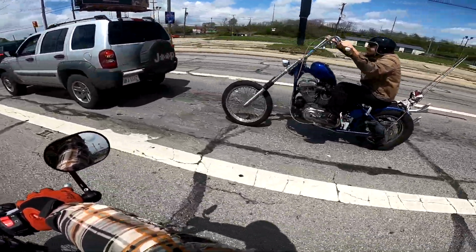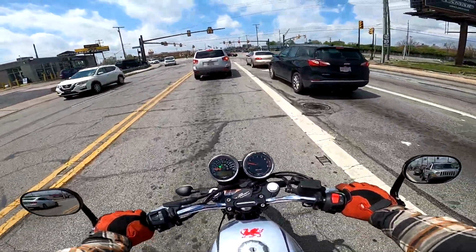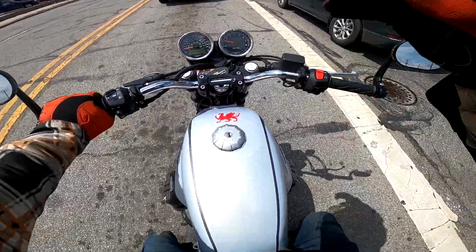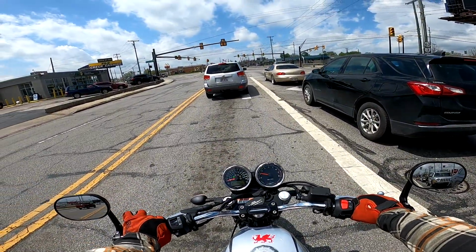Or we'll get a good look at that guy's chopper. It's an Evo Sportster, it looked like, or maybe a big twin cam. So anyway, a Harley Davidson. We're bros because we both have V-twins. I think he thinks the same.